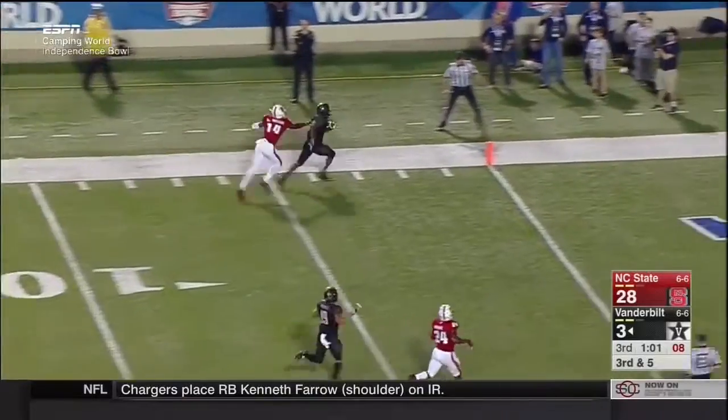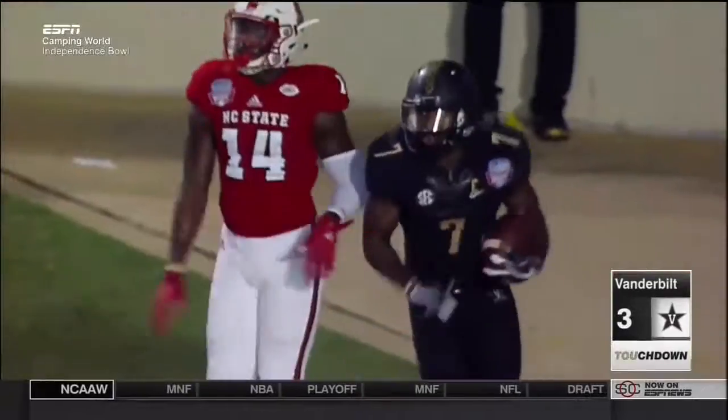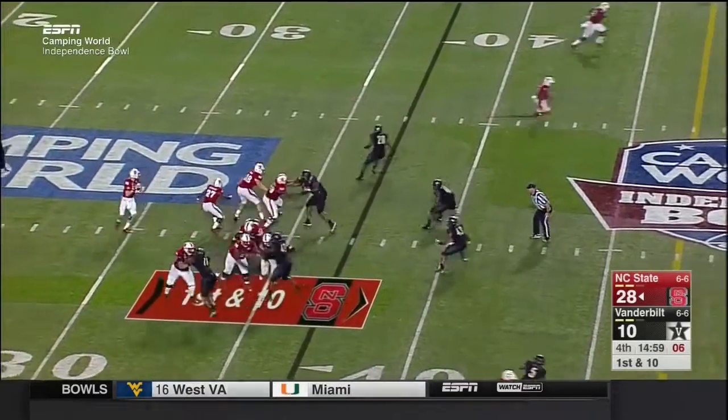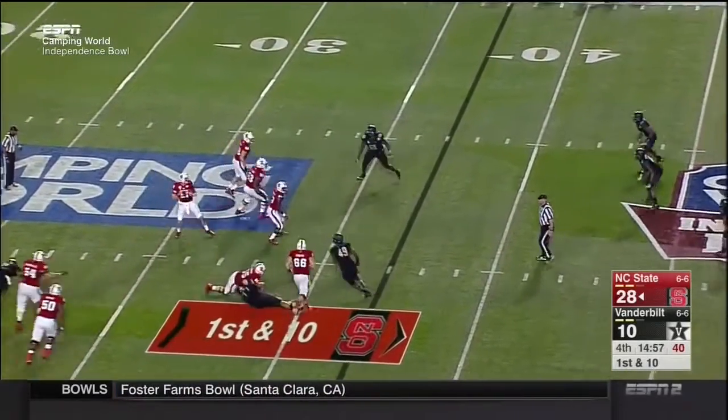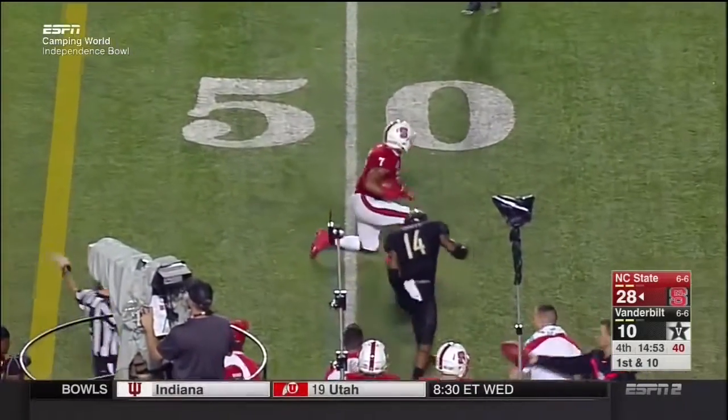There's the hole that Ralph Webb has been looking for all day. He's into the end zone from 30 yards out. Touchdown Vanderbilt. 18 minutes left in regulation as they look for a bowl victory here today. Plenty of time for Finley. It's a cutting Nyheim Hines.